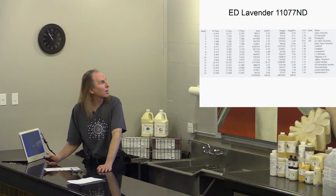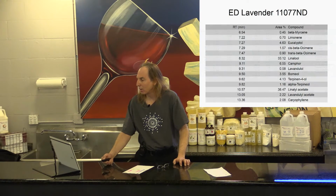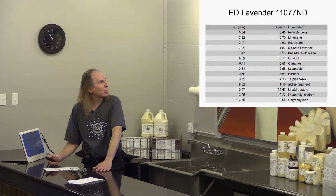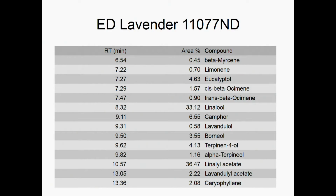So this one has 0.45%. The one we're looking at is the area percent, and of course that's very small. So here it is blown up. At 6.54 minutes, we've got 0.45% beta-myrcene, 0.7% limonene, 4.63% eucalyptol.